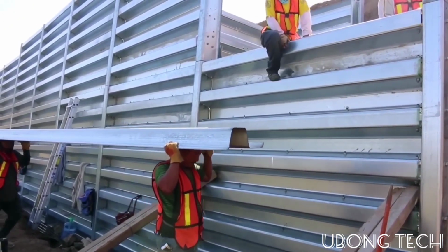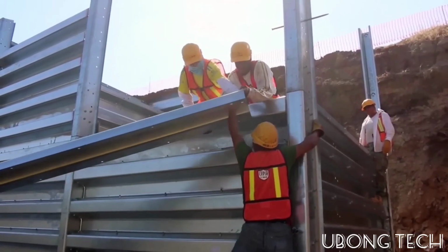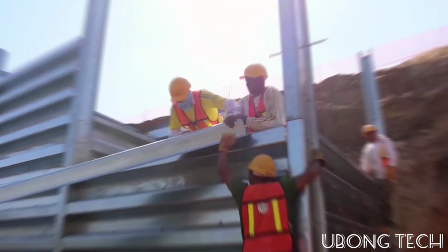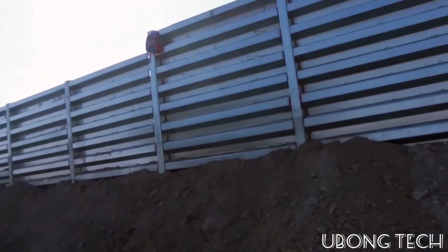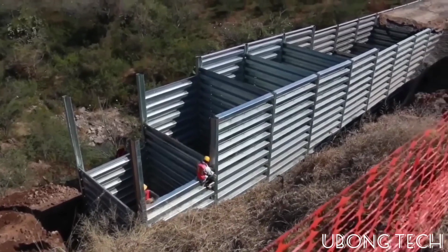Convenience. Neither installation nor maintenance will be prohibitively expensive. Installation doesn't require specialized tools or expensive equipment. Bin-Wall is flexible and can withstand unexpected ground movements.